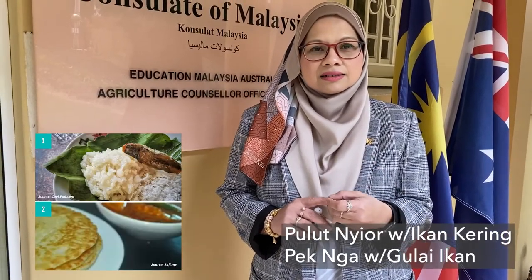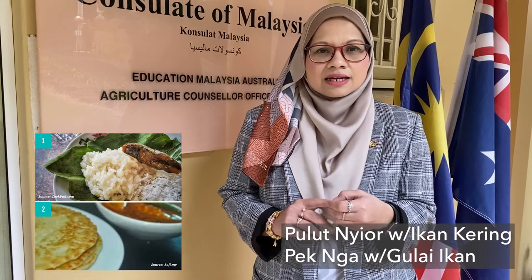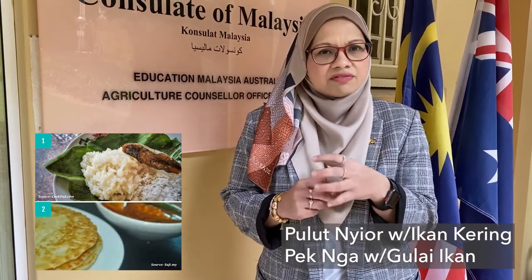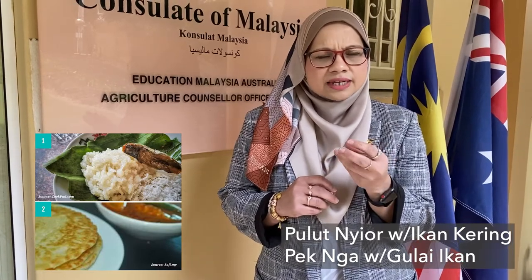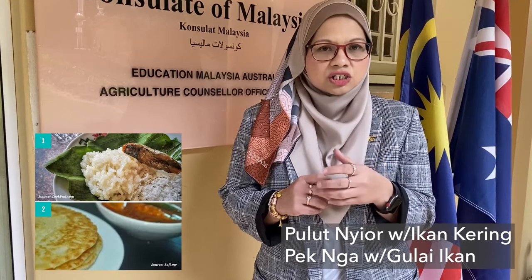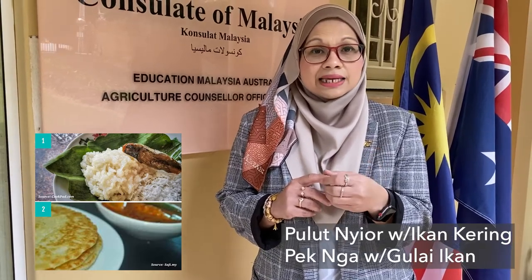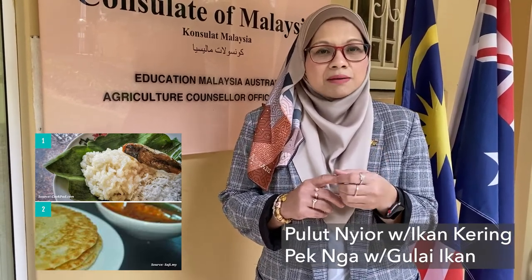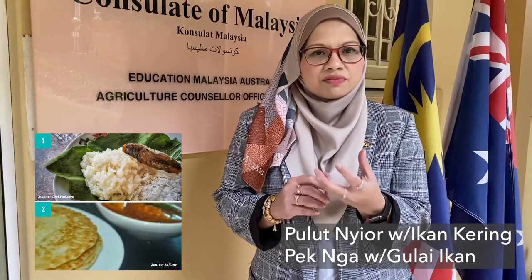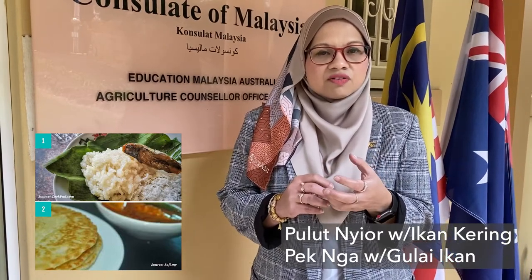Okay, yang pertama saya suka pulut nyok makan dengan ikan kering. The first dish that I love, the steamed glutinous rice, I will have that with desiccated coconut and fried dried fish. Saya suka juga kalau menyorok pagi tu, saya suka pekngah makan dengan gulai ikan. My second favourite dish, like a savoury pancake. I love to have the pancake with fish curry.